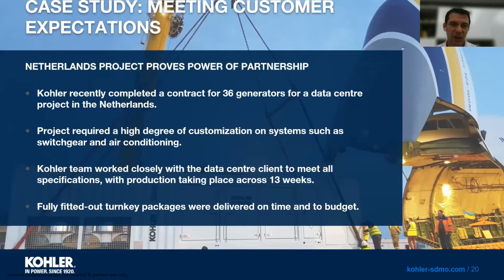Just as a case study, we've recently completed a contract for a customer where we've delivered 36 gensets for a data center project in the Netherlands. Whilst there was a core element to it, the project required a high degree of customization in terms of how the customer wanted the site to operate, and how they wanted to provide resilience in the systems. So the way they wanted to configure the genset with the switchgear, and the ability to provide backup on the backup, as it were. Our engineering teams worked closely with the client to meet the specifications they were looking for, essentially working with them to design a bespoke product.